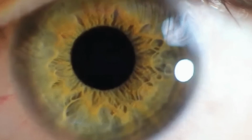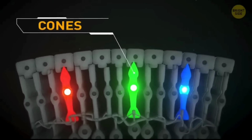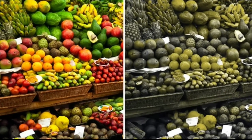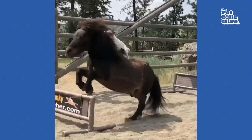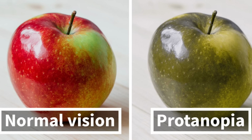Horses don't see the same colors as us. They only have 2 types of cones, or color detecting cells, unlike humans who have 3. They only see shades of blue and green, which is just like how dogs and people with a kind of color blindness called protanopia see the world. So horses may struggle to see red objects.